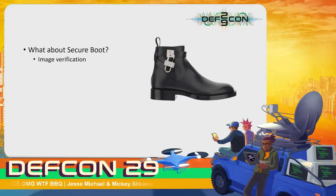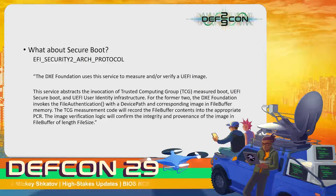But what about secure boot? We talked about calling load image and start image, but there's still secure boot and cryptographic image verification to contend with. The UEFI framework is designed in a modular way, and it uses the UEFI Security2 Arch protocol to abstract some of these security functions, including TCG measured boot and UEFI secure boot. Essentially, callback handlers get registered in this protocol to do the cryptographic signature verification and the measurement into the TPM registers.